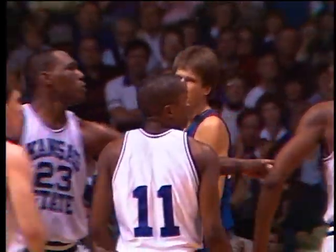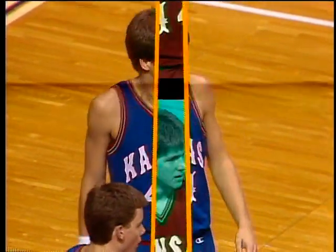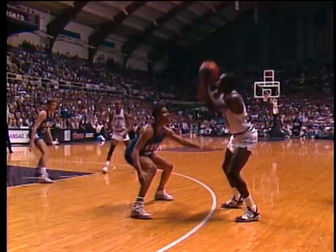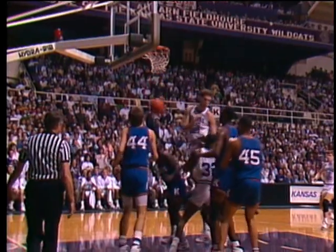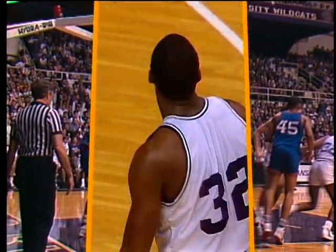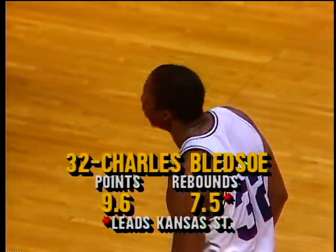Foul's going to be on Masucci. Now, see, Bledsoe's gotten some confidence. They're looking for him, and now he draws the foul. Let's watch Bledsoe take the ball right here from Mitch Richmond. Good dish to the inside. Watch Manning almost block the shot. Almost got it. He looked at him frustrated, threw his fist in front of his face and said, I should have had that. Bledsoe is getting a little bit more confidence. I tell you what, that might open it up a little bit for Richmond.